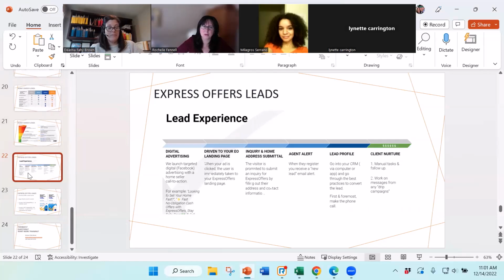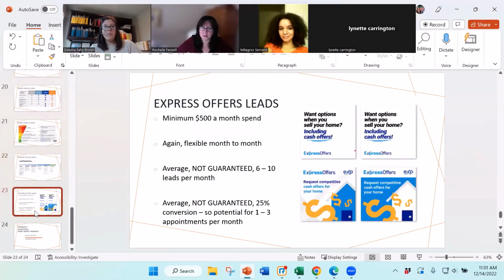Okay, I'm going to jump ahead for a second so I can actually show you maybe a couple of the Facebook ads that a visitor might see as they scroll through their feed. Okay, so again, notice how they are branded to Express Offers and to EXP.